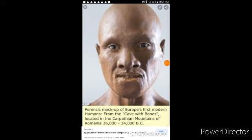Okay, this is a forensic mock-up of Europe's first modern humans from the cave with bones located in the Carpathian Mountains of Romania, 36,000 to 34,000 BC. Now he has what you would call an African phenotype with the broad nose, high cheekbones. Okay, so you have him.